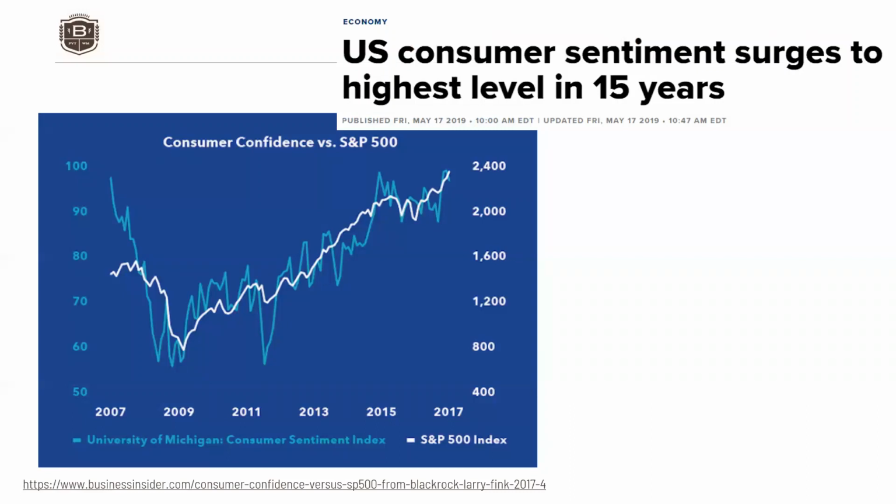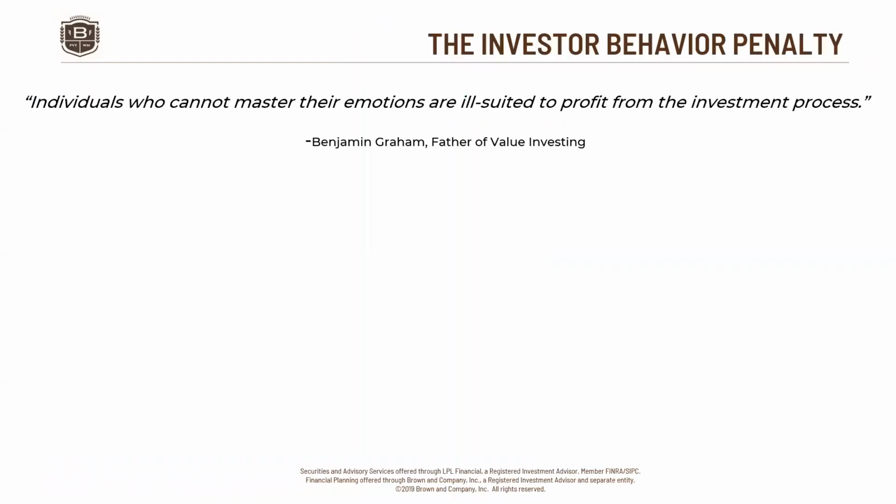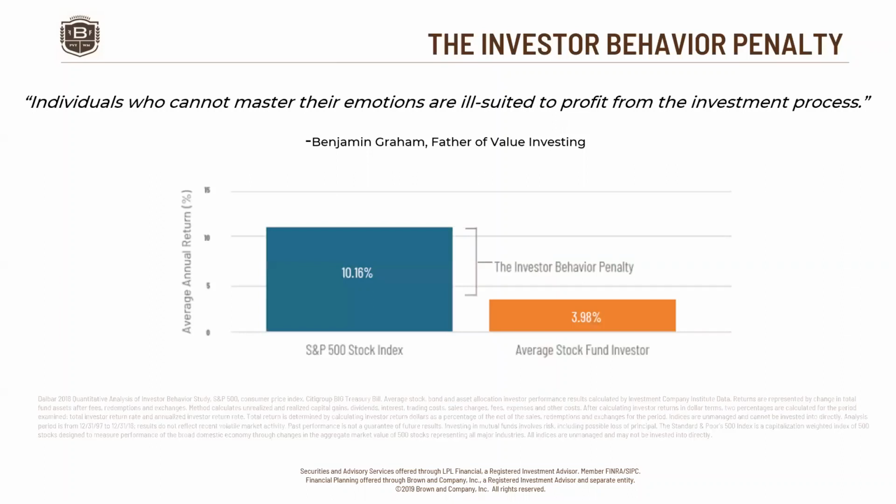And interestingly, there's a headline. This is from 3 weeks ago, May 17, 2019: U.S. consumer sentiment surges to highest level in 15 years. That's what led Benjamin Graham, who's considered the father of value investing, to say this: individuals who cannot master their emotions are ill-suited to profit from the investment process.